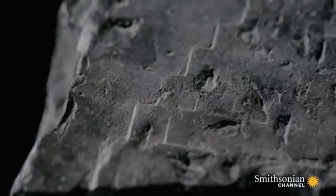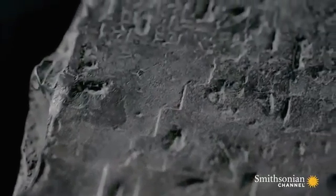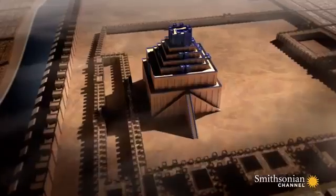For scholars, the tablet offers further proof that the Tower of Babel wasn't just a work of fiction. It was an actual building from antiquity.